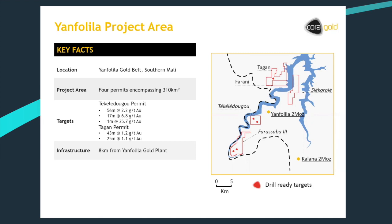To be honest, the results coming out of Sanankoro have been so good. Our focus has been very much at Sanankoro this year. So it will be great to do more work at these permits. And I think obviously it's exciting to have permits very close to operating mines. You don't necessarily need to make as sizable a discovery as you might otherwise if you're in a standalone situation. So for us, it offers nice potential and really good proximity to an existing operating mine.